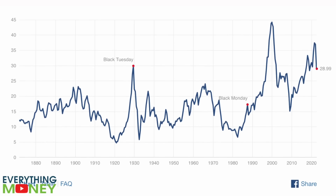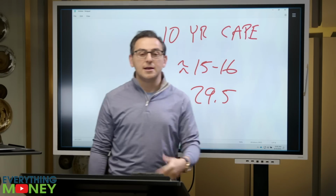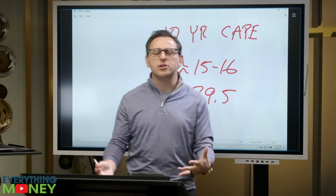Historical average is around 15 to 16, and we're currently at 29.5 or so. So again, not quite having to fall in half, but pretty close to it.